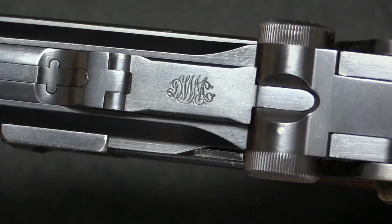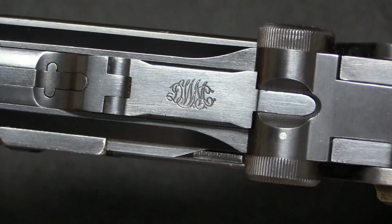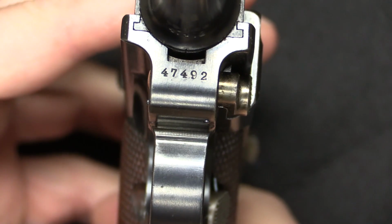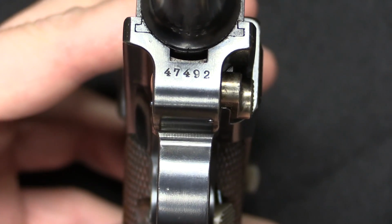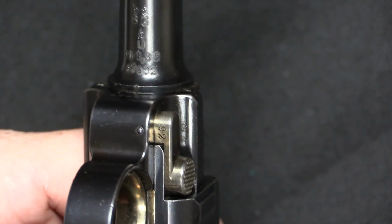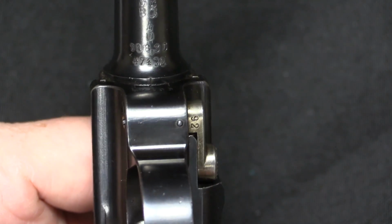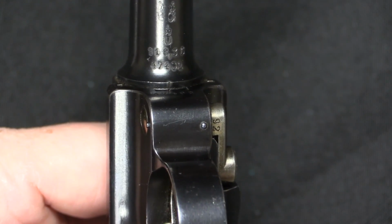Aside from the retailer marking on the barrel, there's not a whole lot else unique on here. It does have a standard DWM logo on the toggle, as you would expect. Our serial number on this one is 47,492, which fits right into the range we would expect for these guns. On the bottom of the barrel, we have the standard proof marks. That 5.35, that's actually a measure of bore diameter in terms of gauge, which is a little bit odd, but that's what DWM was putting on the gun.